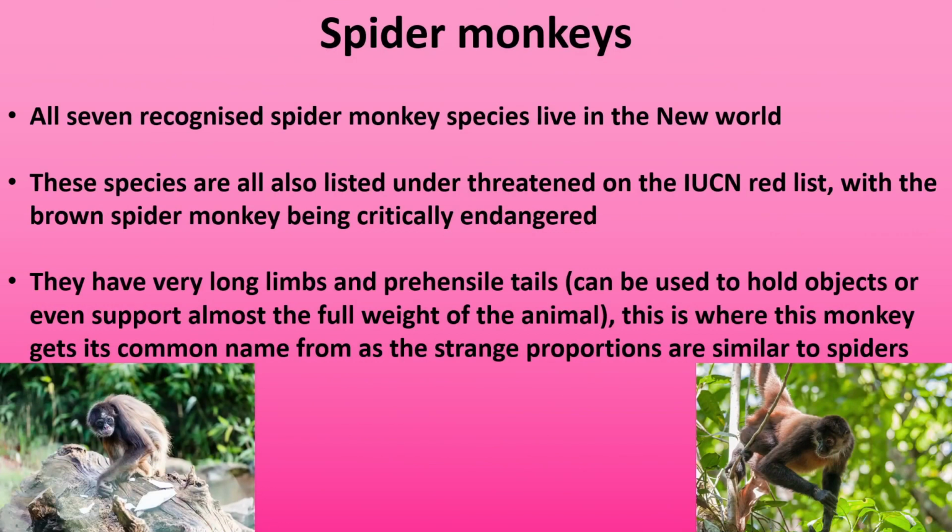Next are spider monkeys, and all 7 recognized spider monkey species live in the New World. These species are also listed under threatened on the IUCN Red List, with the brown spider monkey being critically endangered. They have very long limbs and prehensile tails. Prehensile tails are tails that can be used to hold objects or even to support almost the full weight of the animal. This is where the monkey gets its common name from, as the strange proportions of its limbs are similar to spiders.